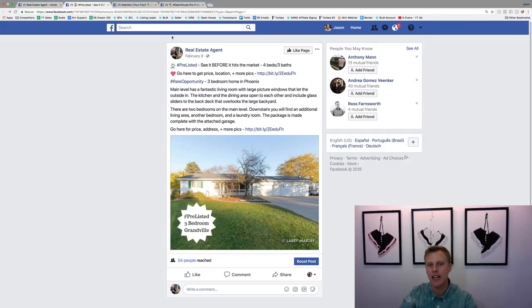So you can see right here you've got some emojis, which actually studies show that emojis increase the amount of people that are going to actually read and pay attention to your ad, just because it makes it a little more fun as opposed to just having text. And then you can see we've even got some hashtags.